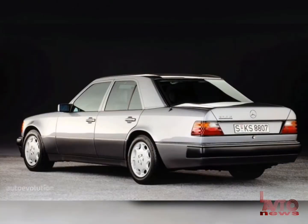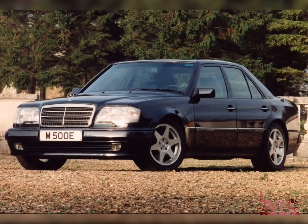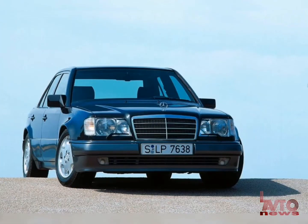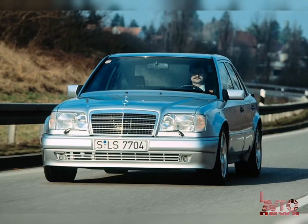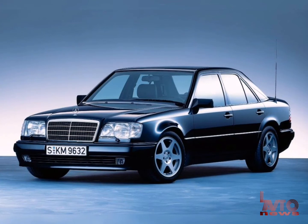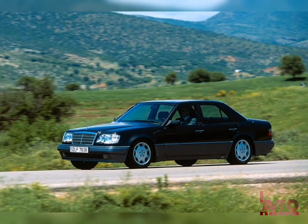Even with 3,927 pounds in tow, that kind of muscle translates into speed you can feel in your bones. Feeding its power to the rear wheels via the standard 4-speed automatic, the 500e hurdles to 60 miles per hour in just 5.5 seconds, blows through the quarter-mile in 14.1 seconds at 101 miles per hour, and charges all the way to an electronically limited top speed of 156 miles per hour.